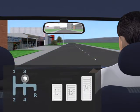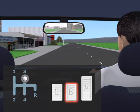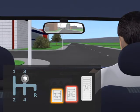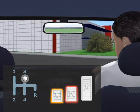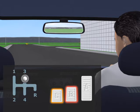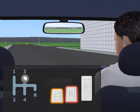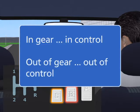Let's have a look at what you should not do. The driver approaches the bend, but this time places the foot on the clutch before the bend and continues to hold the clutch down for the duration of the turn. This is coasting when turning, and this can earn you a fault. Remember this phrase: in gear, in control; out of gear, out of control.